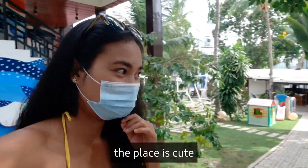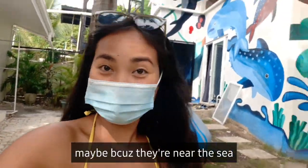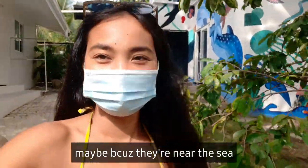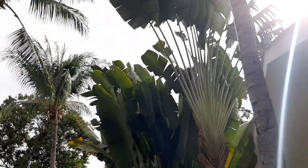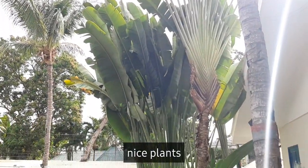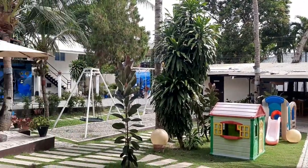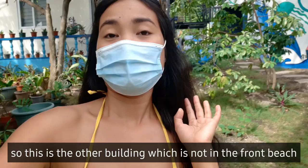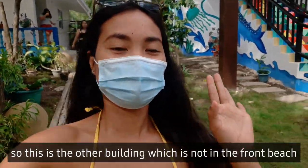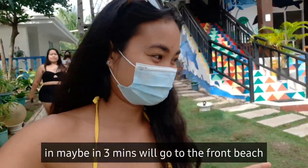Cute place. I think more blue, of course, because it's near the water, right? But the view is very nice. Look at that. Plants. The other building is at the front beach, and in maybe 3 minutes, we'll get there.